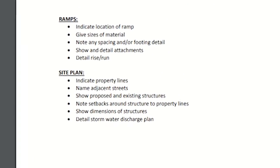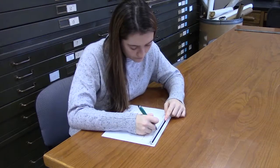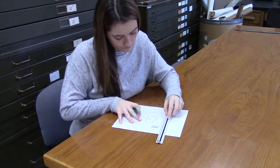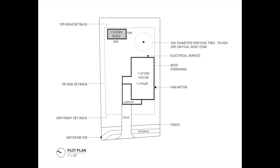Refer to the guidelines of your project provided by the City of Morgantown to see if a site plan is required. If a site plan is required, you will need to produce a sketch of your proposed project, including the dimensions and location. Use a ruler and a blank sheet of paper. Take your time and add as much detail as possible.